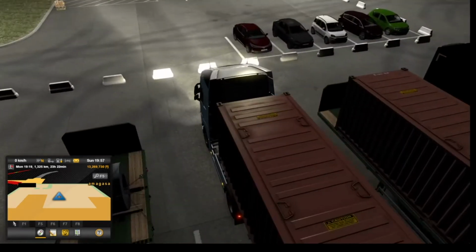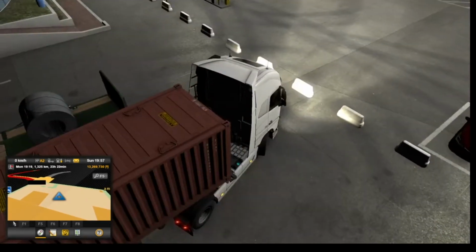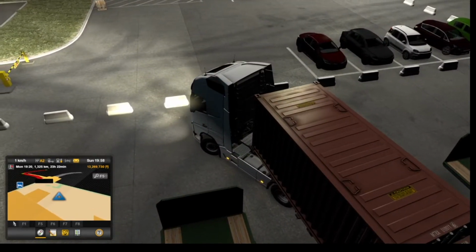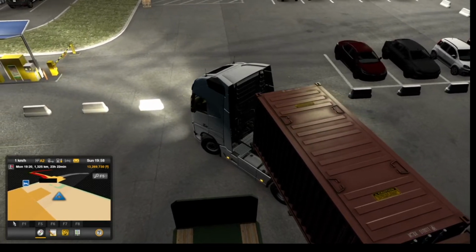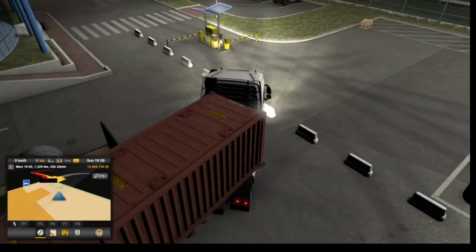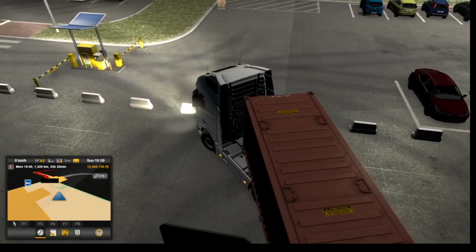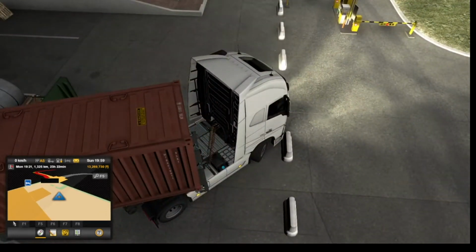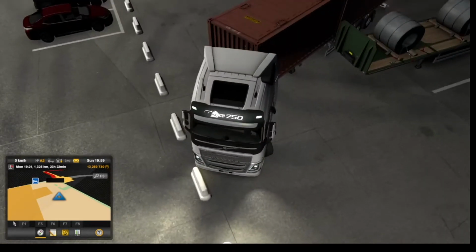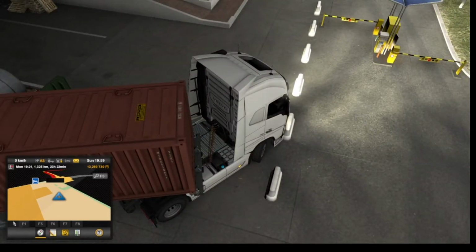Now, I'm just going to do this out of here to show you how little room we actually have to get out of here. This is going to be tight as anything. How they expect you to get out of here. Oh, that is so close. Because not only do you have to watch there, you have to watch that as well. I'm on maximum lock.